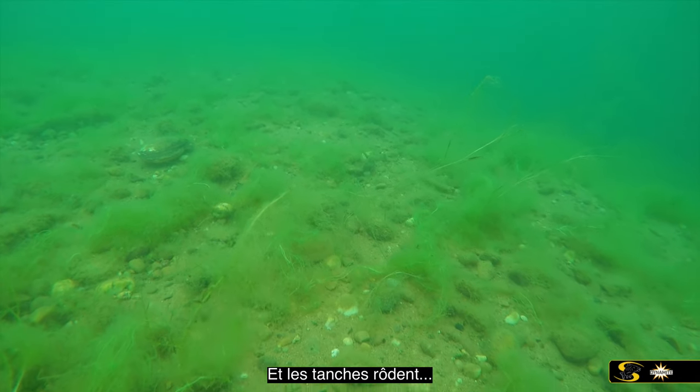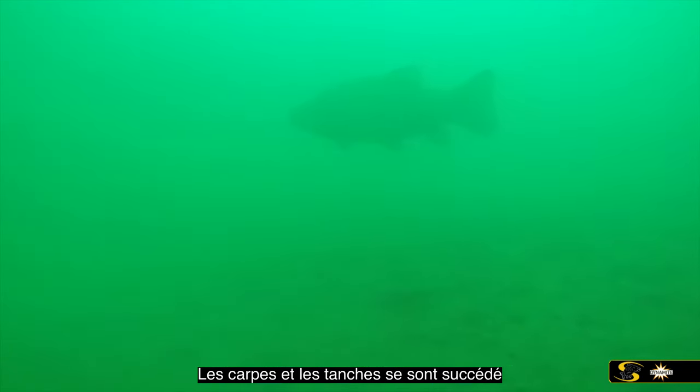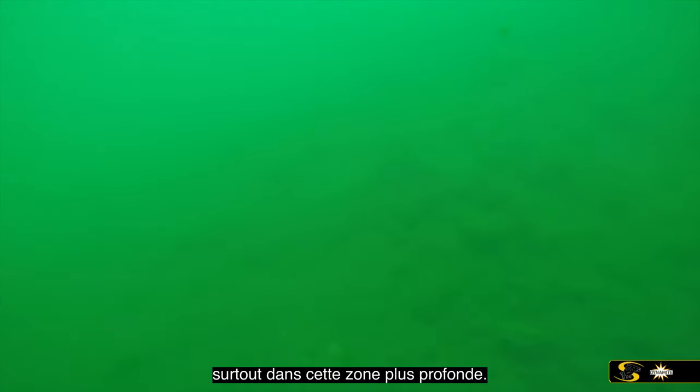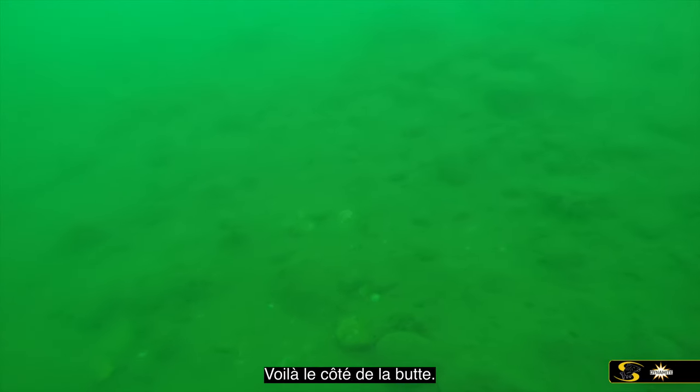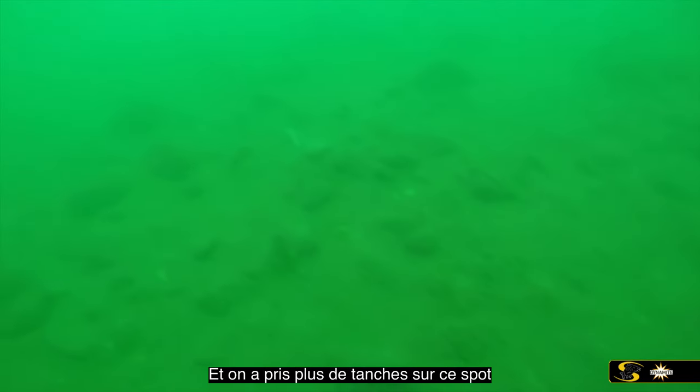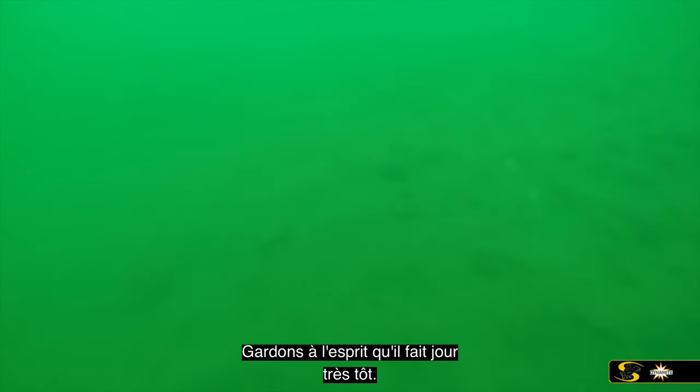And the tench are still loitering round. It's been a case of carp and tench all the way through the session, but the tench are still loitering round, particularly on that slightly deeper area. This is off the side of the bar now. They're comfortable down there where the water's just a little bit more coloured, and there's been more tench coming from that spot than there has off the top spot through the course of light hours. Bear in mind it gets light very early. And there's my hook bait.